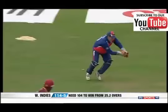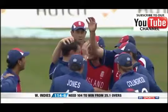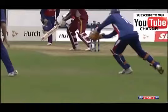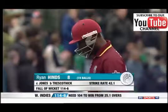That's out. Trescothick has struck now. That's what he was there for. That's why he was included in the attack. It's a whim from Michael Vaughan that has paid off rather nicely. The seamers have all looked dangerous, and Trescothick adds his name to the list of wicket takers. Well, he's having a good day, Marcus Trescothick. 100 with the bat. And then Ryan Hines following it at Trescothick's pace. You tend to follow the ball, and he knows it. There's no better feeling as a part-time bowler. Get a wicket in the final. Ryan Hines goes for 8. West Indies 114 for 6.